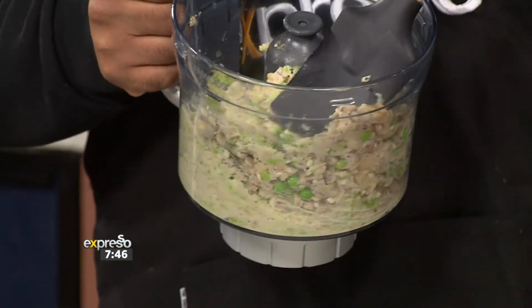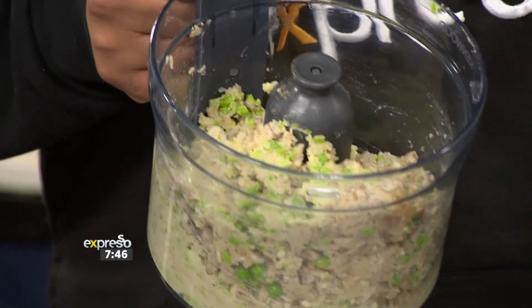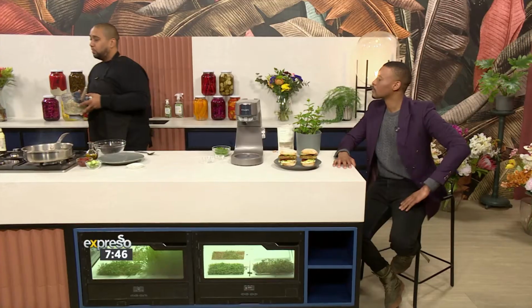And what you're going to do then is, you can see that nice combination there. What you're going to do then is shape them into patties. And I like to chill them slightly just before I put them in the oil.